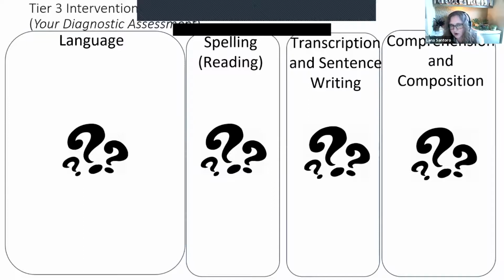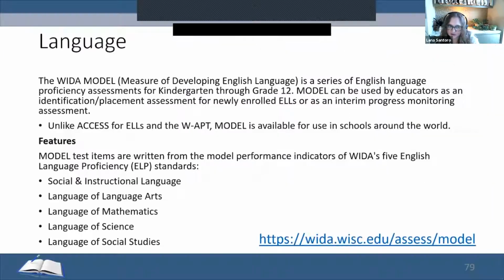It does take a little work, sitting with a school psychologist or assessment person, and aligning the subtests with these areas, right? These buckets. What subtests are informing me about spelling, reading, transcription and sentence writing, comprehension and composition, and on the far left, language. So just pausing there, that's the step that you can take out the door today: to figure out what assessment is being used, what the subtests there are, and whether you need to enhance this with other subtests.